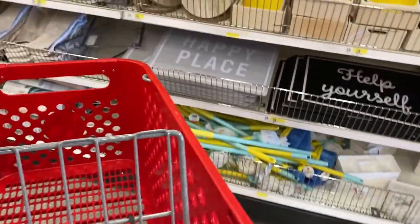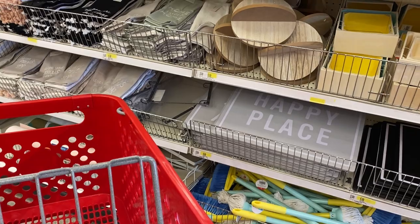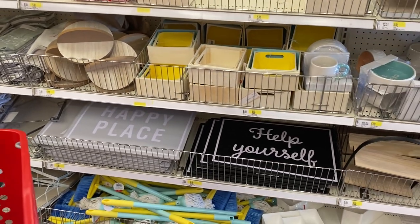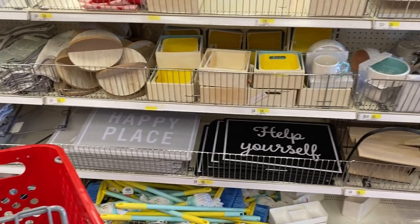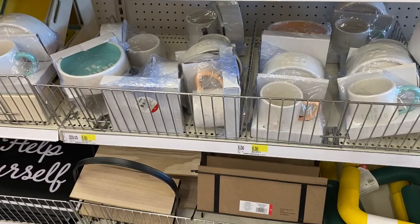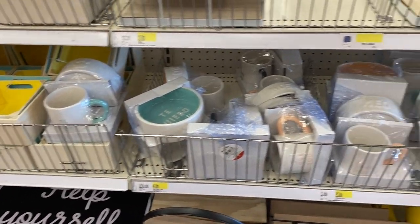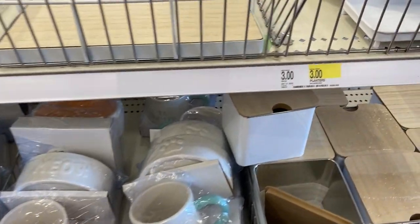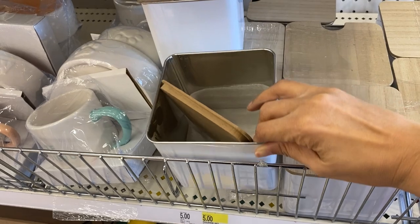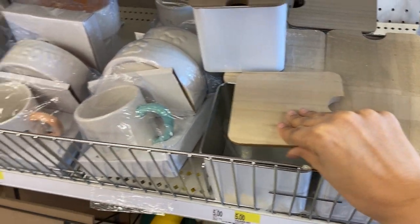So we're going to start with this dollar aisle. I don't know if this is called a dollar aisle, but it's the section you first see when you come into Target that I notice a lot of people stop at. I honestly never paid attention to this section, but I don't mind seeing what they have. They have this little tin can set here with the lid. This is kind of cute.